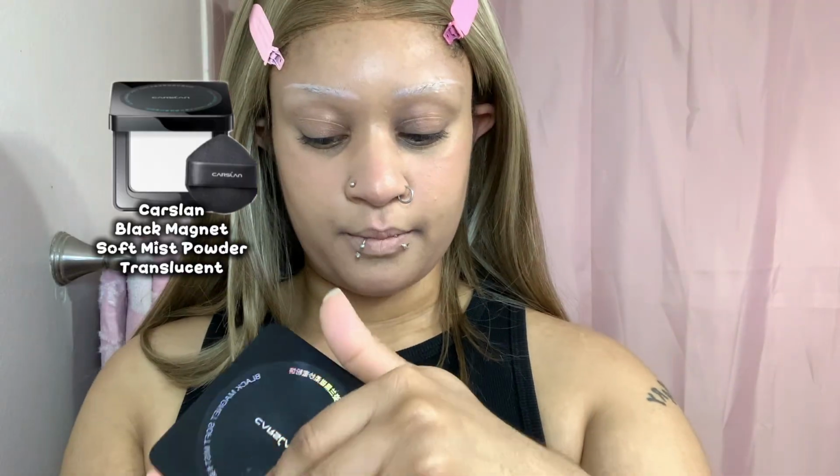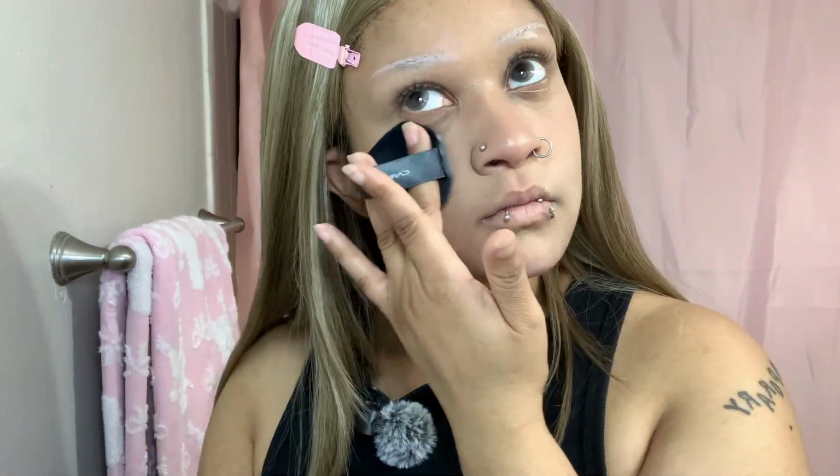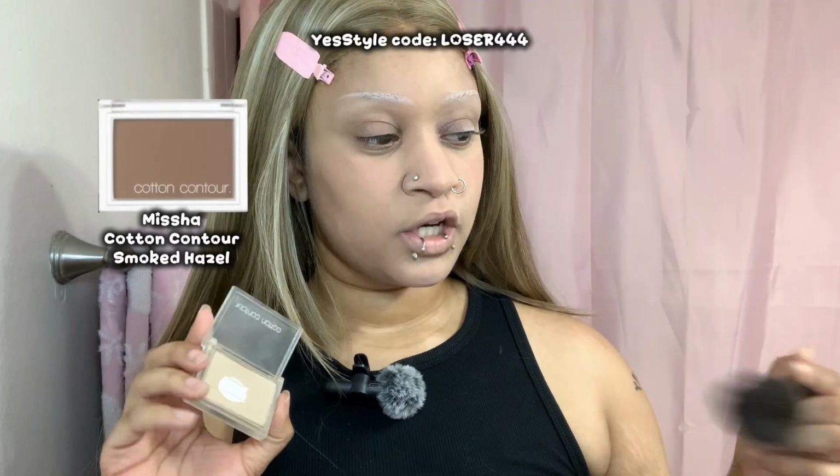I'm going to use a matte setting powder. I think I absolutely love this because before putting on my powder, it felt like I didn't necessarily need powder. Now we're going to go over everywhere that I put that contour stick.